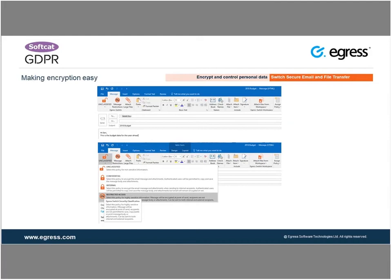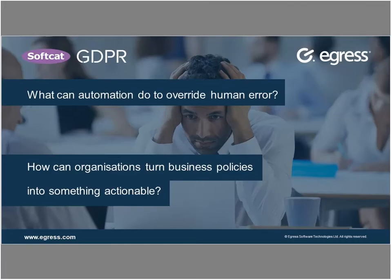But one thing I wanted to follow up on before we go into that in a bit more detail is automation. You mentioned automation in one of your earlier questions, and we hear a lot about automation in the tech press. It's quite a buzzy expression, and not everyone understands how it can be applied in the real world. So in your article, you talk about organizations introducing automation to override human error. What does that look like in the real world, Neil?